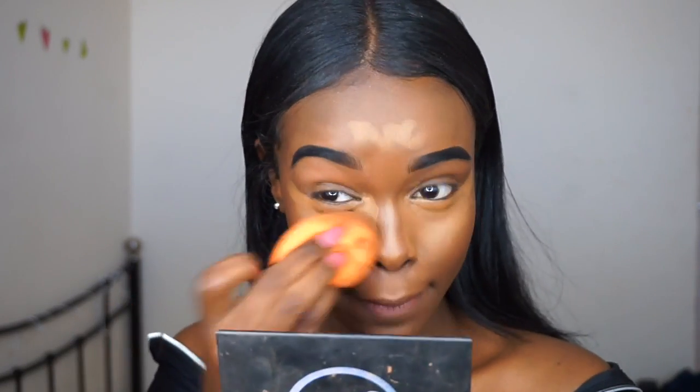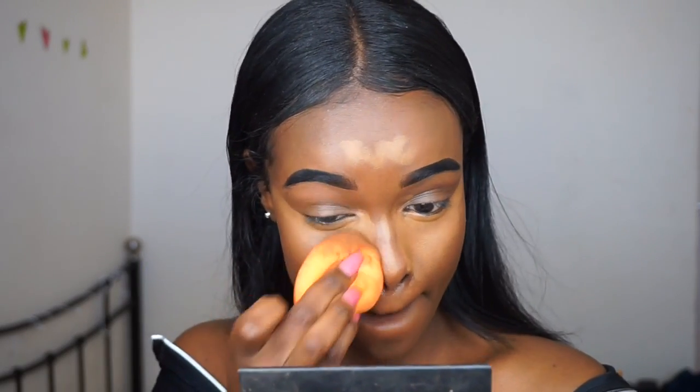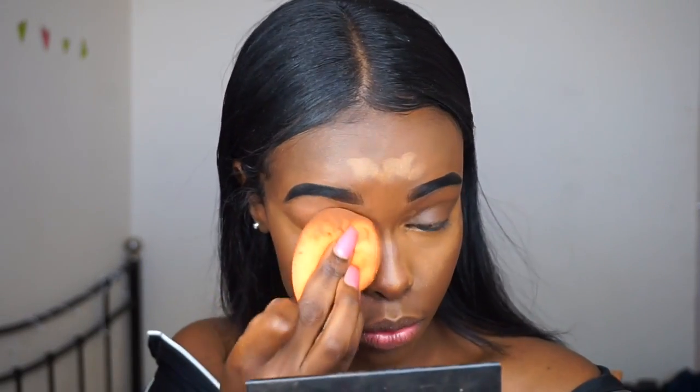She can give me anything and I'll be like, yeah, it's by Rihanna. Okay, really easy to blend, guys. I feel like my skin color is just glowing. Okay, let me get back to it because I know this is a matte foundation or whatever.